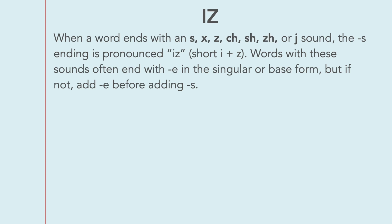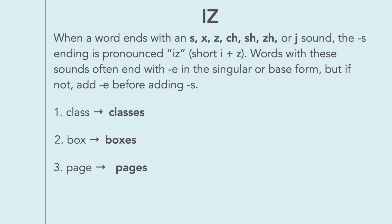When a word ends with an S, X, Z, CH, SH, ZH, or J sound, the S ending is pronounced "iz," short I plus Z. Words with these sounds often end with E in the singular or base form, but if not, add E before adding S. Class, classes, box, boxes, page, pages, catch, catches.